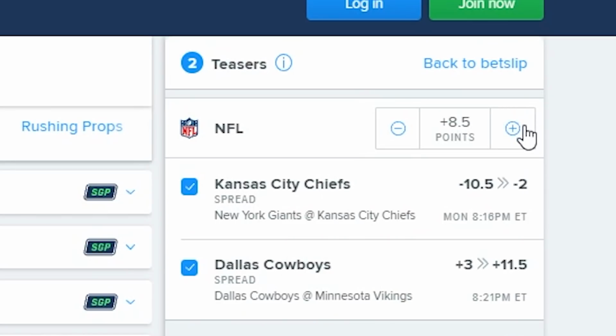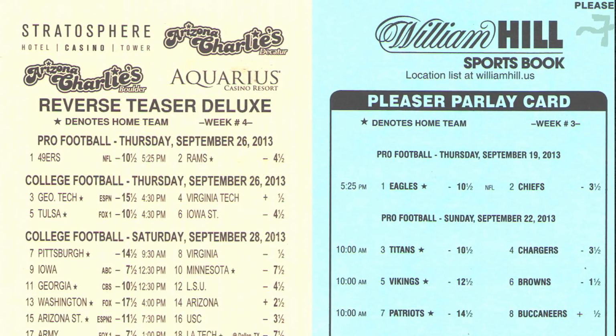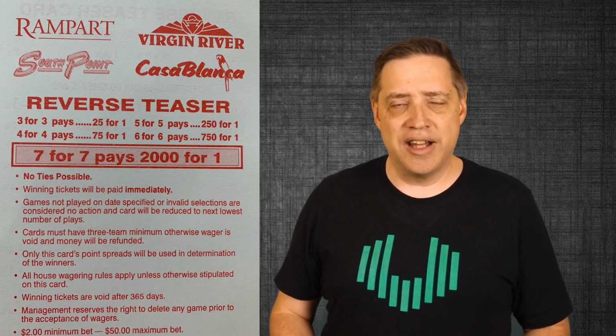However, I noticed I could adjust the number of points in the teaser up or down. Up to +14 points and down to, what's this? -6 points? FanDuel was trying out the old reverse teaser, or pleaser as it's sometimes known. The reverse teaser is almost always a sucker bet. Instead of getting 6 points on each leg of your parlay, you give up 6 points on each leg. In exchange for that, you get some long odds.